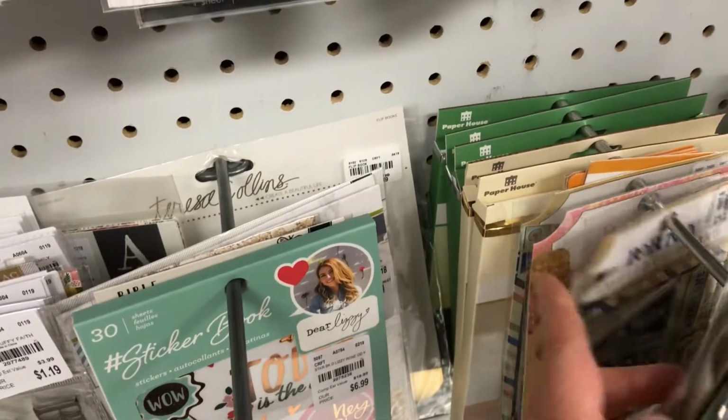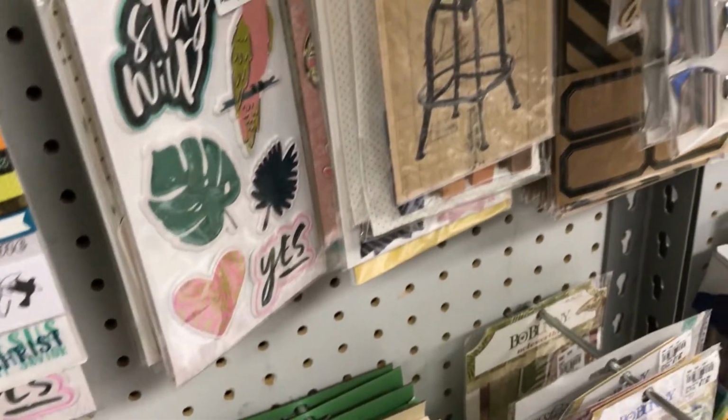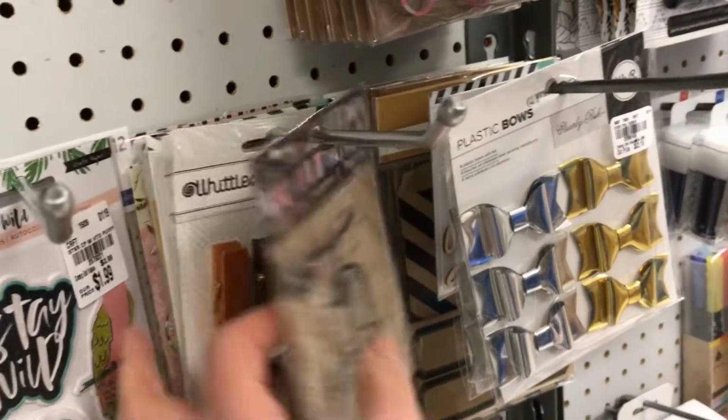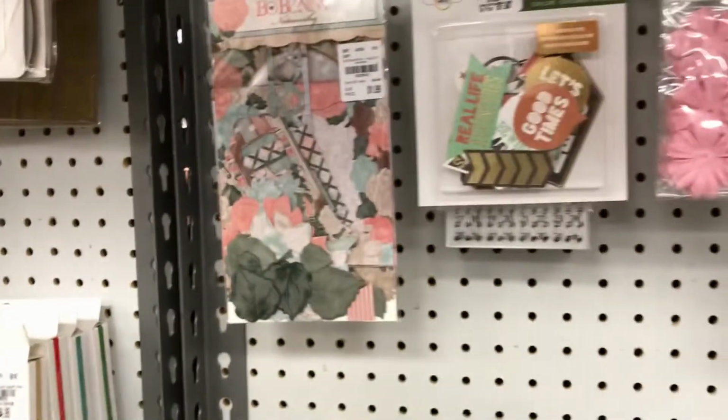So I'm looking for, the things I have on my list are ephemera to go with certain collections that I have, some Pebbles stuff. So I'm just scanning through the different packaging in the upper left-hand corner, looking around to see, oh, is there anything I haven't seen? Sometimes if you go too fast and you haven't been watching a lot of haul videos, you'll miss something and then get home and realize, oh no, I had my hand on that. So I'm just going through and looking.